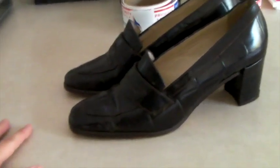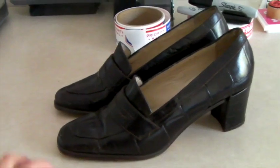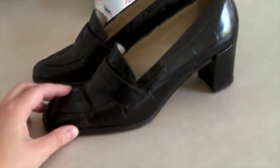Looked through all the pumps, every color, still couldn't find them. And then I thought, okay, I'm going to look back in the loafer bin again, which is where they should be. And dump out all the shoes again and look at them one by one. I still couldn't find them.